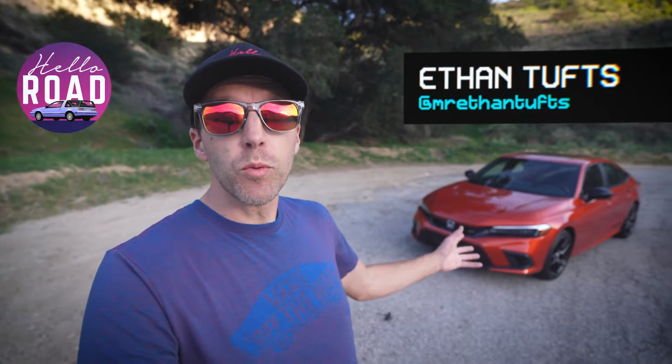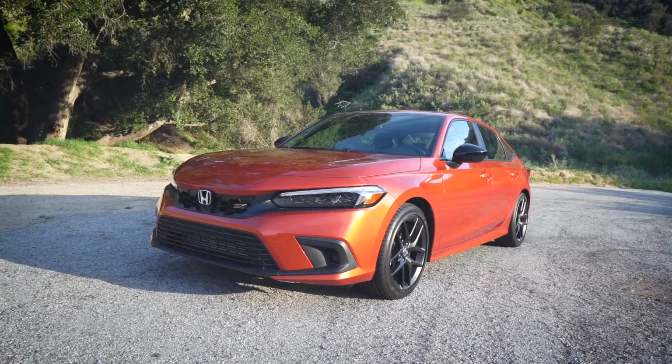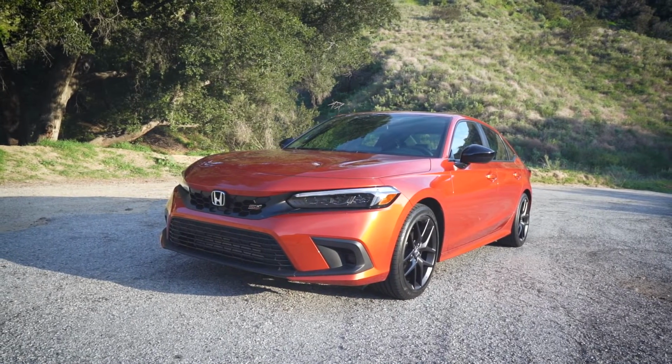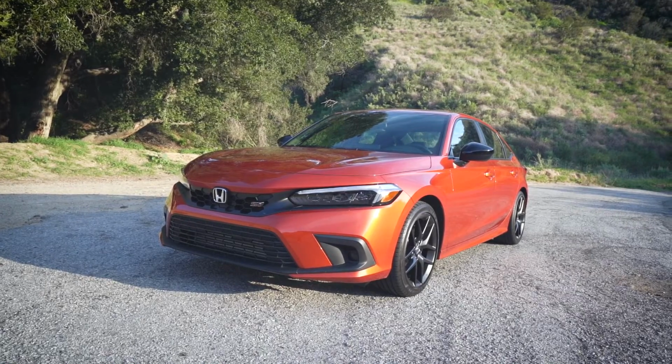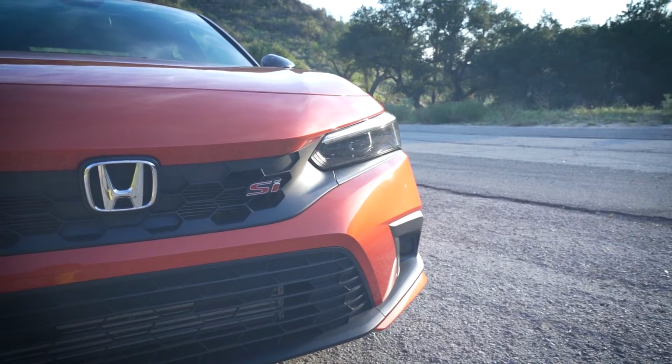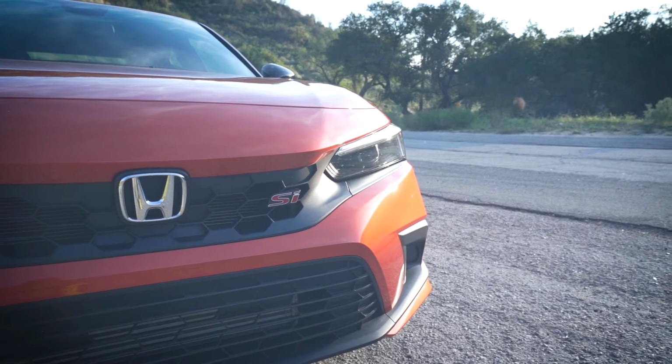So this brand new 2022 Honda Civic Si in blazing orange was just dropped off at my house about 30 minutes ago, and I figured I've got a sporty sedan. The first thing I should do, rather than slogging through Los Angeles traffic, is take it to one of my favorite canyon roads to see how it does on a really fun, windy, twisty road. And I think this video is going to be mainly me just driving on this awesome road.